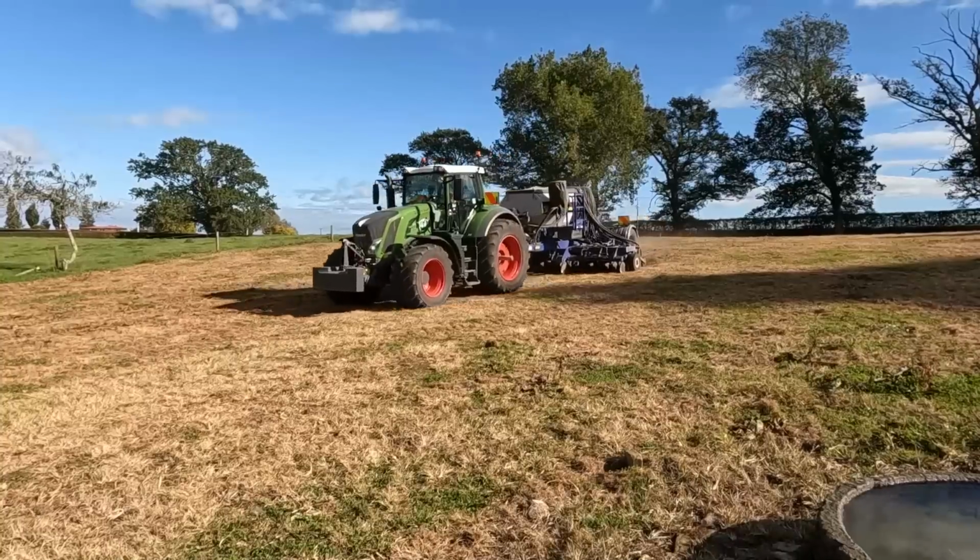If we did probably twice the amount of cropping ground we do at the moment, maybe upwards of 40 to 50 hectares, then maybe getting our own drill might be the way to go. But at the moment, it's just easier to get them in.